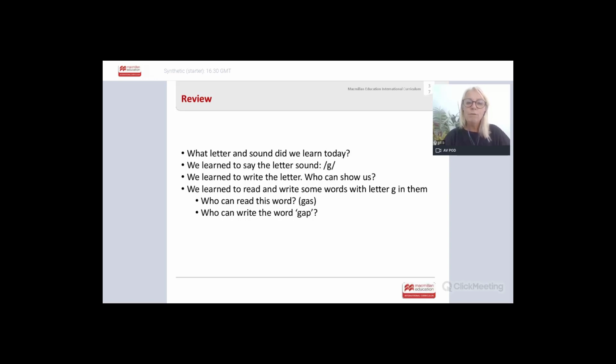Finally, at the end, remember, we're still going through our lesson because we're doing our independent work here. But finally, we need to review what we have done with the children. We want them to really remember, what did we learn today? What letter and sound did we learn today? Oh, it was the letter G. What letter sound did that make? G. Remember, guttural sound. We learned to write the letter. Who can show us? Can somebody come up, write it on the whiteboard, or can everybody write it in the air if you're still doing very big air letters?